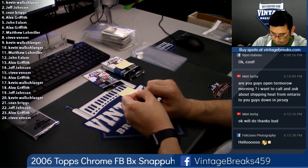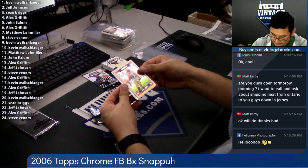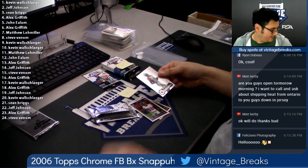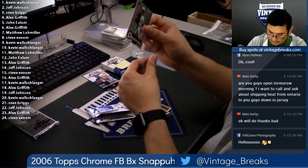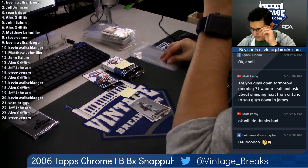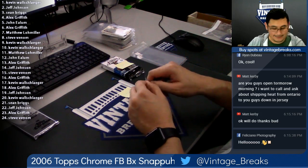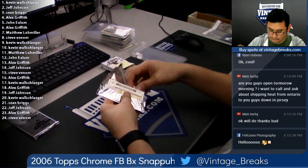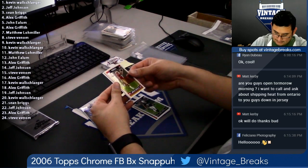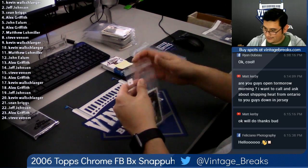Pack 17, Kevin. Alex Smith. Oh my god, Alex Smith. Brandon Johnson. On the game, Larry Fitzgerald and Michael Strahan. Fitz, Larry Fitz. Pack 17. Pack 18, Alex. Sammy Parker, Jerry Porter, Michael Robinson, rookie card, and Charles Woodson. All right, Sanchez has to be in this stack.